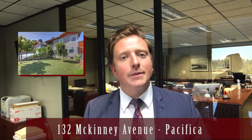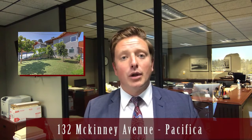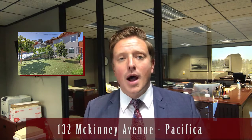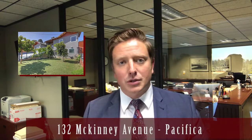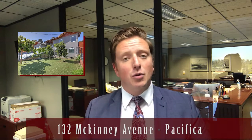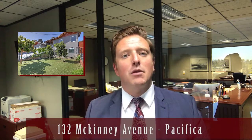For my final pick this week, I'm taking you to 132 McKinney Avenue in Pacifica. This is for buyers out there looking for a larger, newly remodeled, modern style home. I really like the versatility of the downstairs portion of the home. Great for either an in-law unit or family room. It's also great for entertaining. I love the patio space and the rooftop deck.